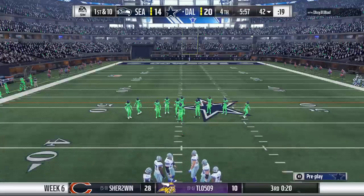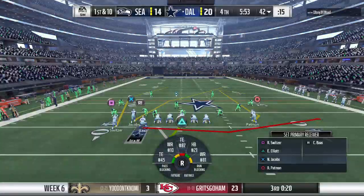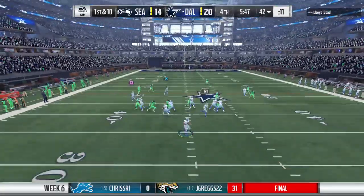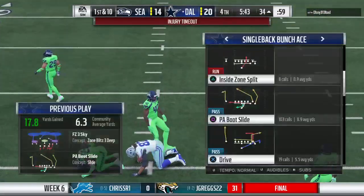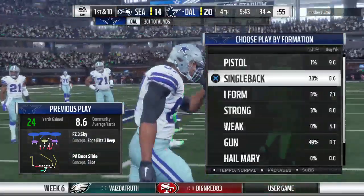So the offense has it 1st and 10. Looking to jam the receivers at the line here. Press coverage look defensively. Now a play fake here on 1st down. Got his man, complete over the middle. It's Jacobs. And he's going to get this all the way down inside the 35.